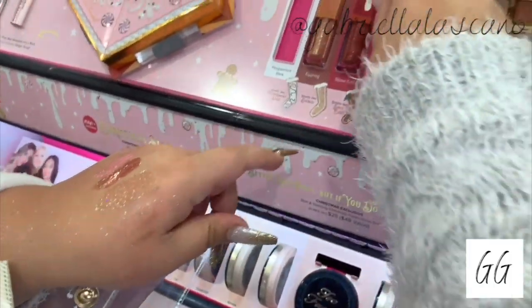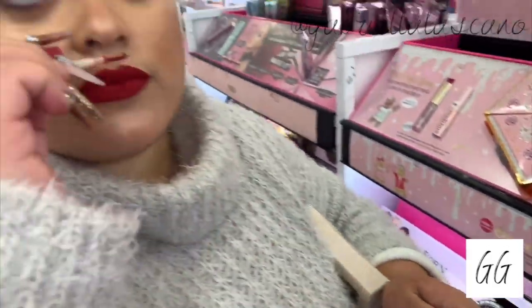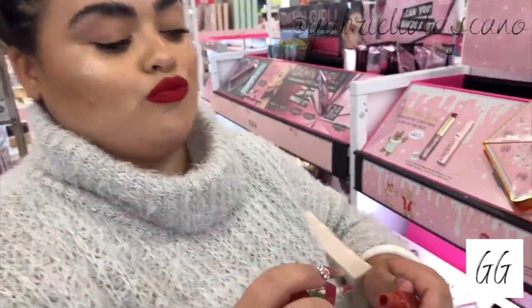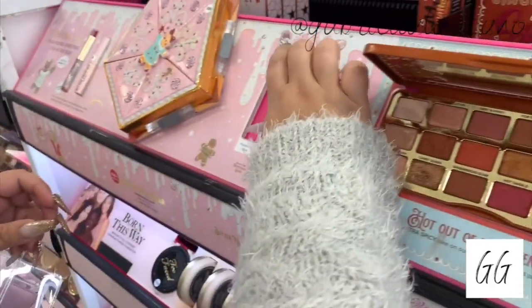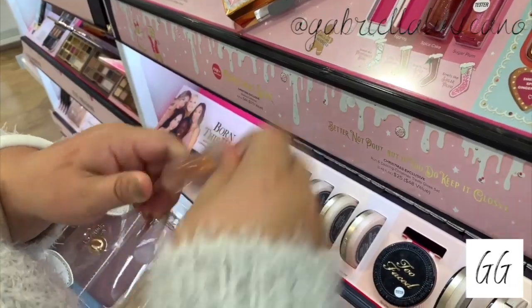I don't even know. Just gorgeous, like a lip topper, metallic kind of shade. You know I had to pick it up. The packaging is gorgeous. The colors were gorgeous. And it was only $40. I couldn't believe it. And then I want to also show you guys the Too Faced Holiday Collection.